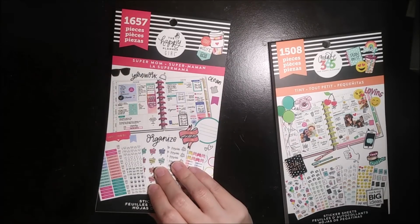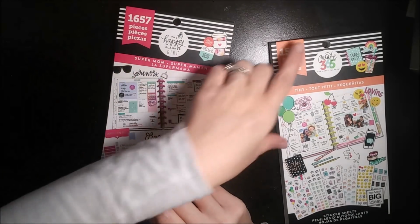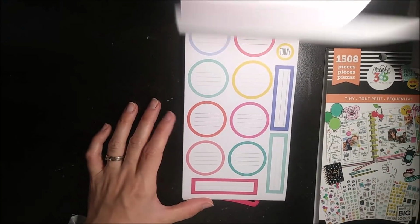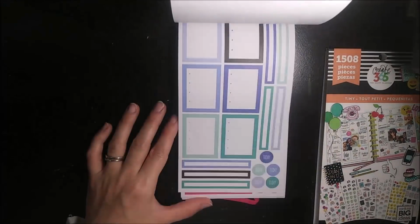That was just the Happy Planner brand. So that included these sticker books, and then I had an extra 20% off on top of my entire purchase. So I had that. So these are really cute, and I'll try to turn them the right way so you can kind of see them. It's hard for me to do it with my right hand because I'm left-handed.